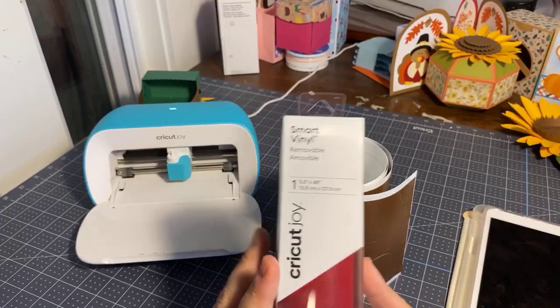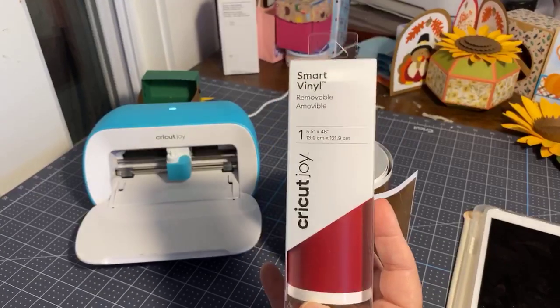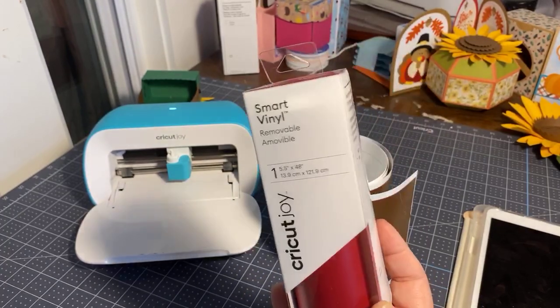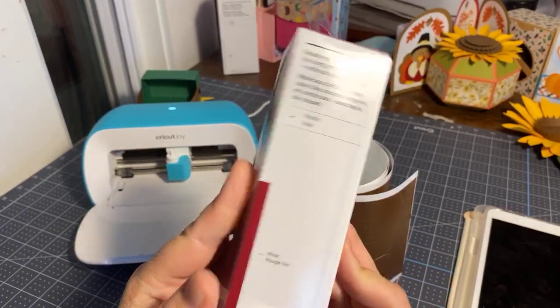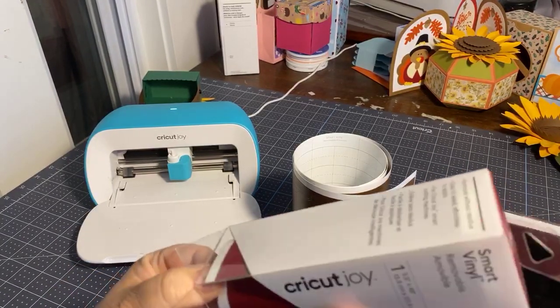So, if you do find it, I got this and it was an unbelievable deal at Michael's. It was a clearance item. Perhaps they were putting in a new color, but I really love this color. They call it wine. I call it cranberry, and I'm going to show you how to cut it on the Joy.